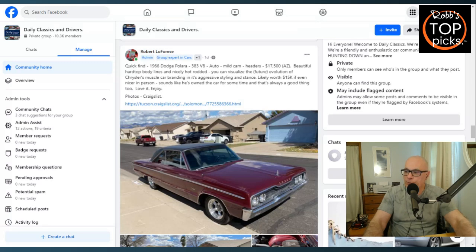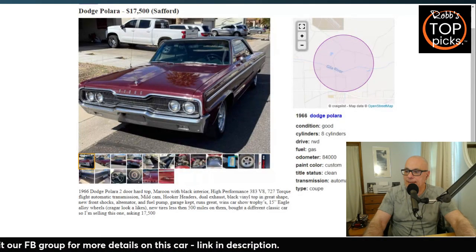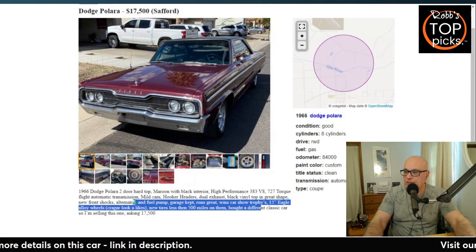I think once we go through the ad, you'll agree with me that this car is definitely worth very close to its $17,500 asking price. So let's dive into the ad and see if we can tear it apart a little bit. The car basically has a 1966. We'll read the description from the seller.